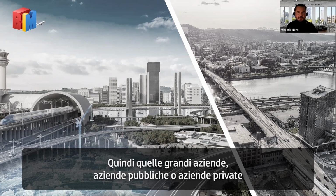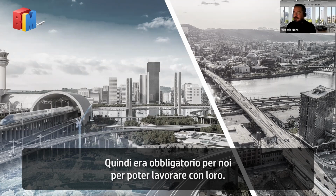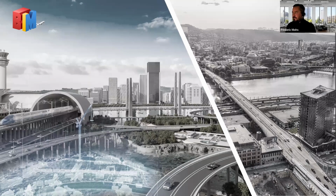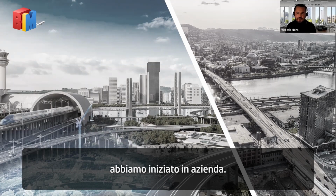So those big companies, public companies or private companies who are in the public construction business, are expecting that data. So it was mandatory for us to be able to provide it. And on top of that, it's part of the digitization process we have initiated within the company, of course.